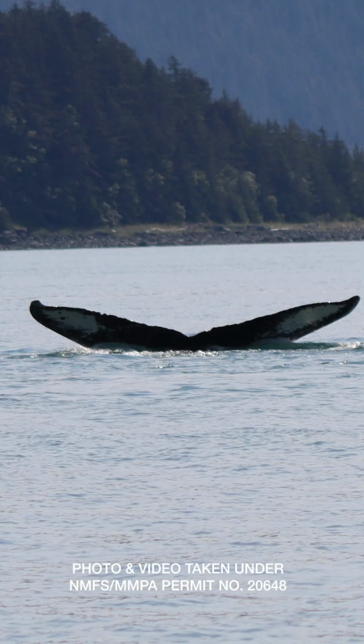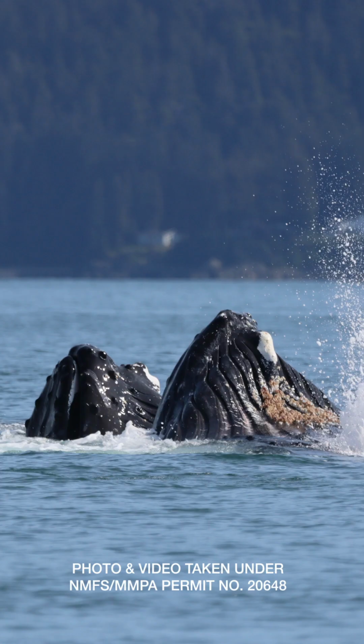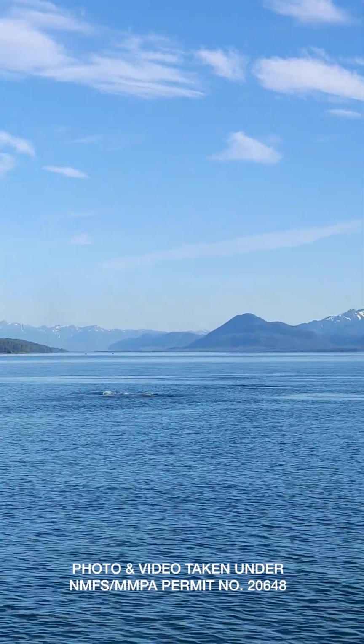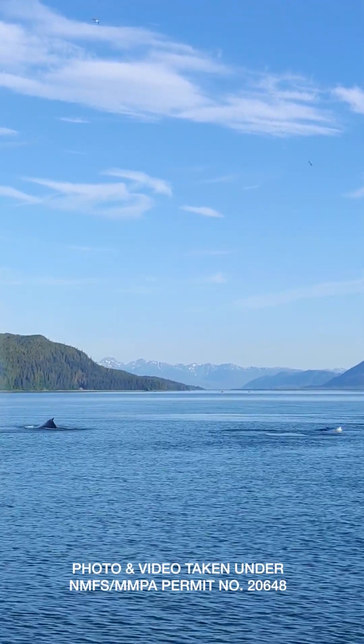So humpback whales are usually solitary creatures, apart from mother and calf pairs, of course, but they come together in groups to feed around Alaska and engage in an amazing behavior called bubble net feeding. Now, this is where a lead whale dives down below and blows a big ring of bubbles that rises to the surface, trapping fish in a concentrated group.